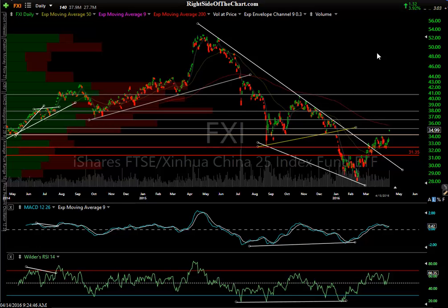If somebody put a gun to my head and said you have to be fully invested in equities over the next year, it would be these three, or at least international markets and not U.S. equities. I can tell you that right now. Let's see what else. RSX, Russia.